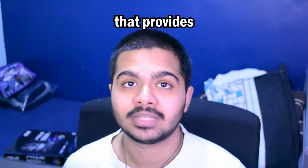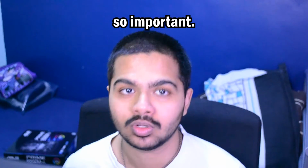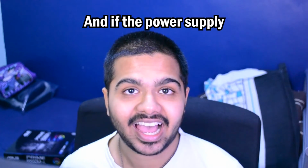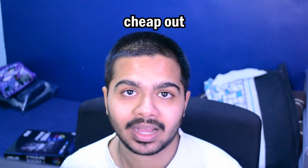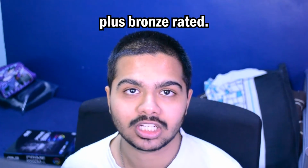The component that provides power to all your other PC parts is the power supply, and that's what makes it so important. If your power supply can't keep up with your GPU or any of the PC parts, it's going to be holding back your performance. And if the power supply isn't providing power safely and consistently, it can actually damage your other parts, so don't cheap out on the power supply. Ideally, you want to get a power supply that is at least 80+ Bronze rated.